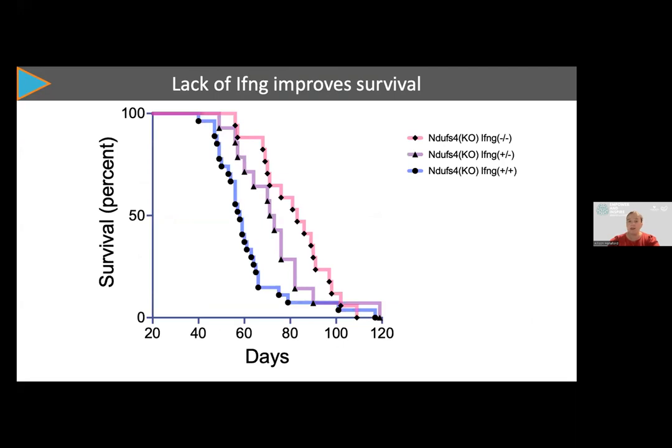And here we found that not expressing interferon gamma is beneficial to Ndufs4 knockout mice. The Ndufs4 knockout mice that express interferon gamma are the blue line. Those without interferon gamma are the pink line. So you see a nice survival benefit. And interestingly, if you have one copy of the interferon gamma gene, you have a somewhat in the middle survival. So there's a dose-dependent effect. The less IFNG you have, the better you'll survive.